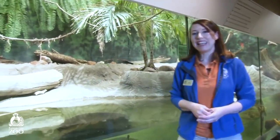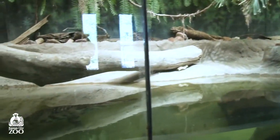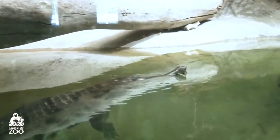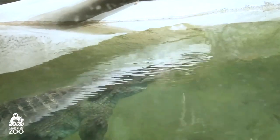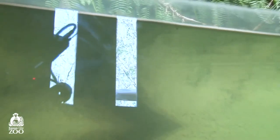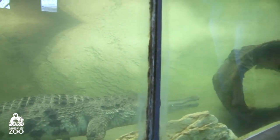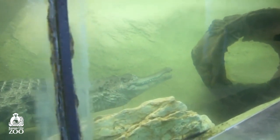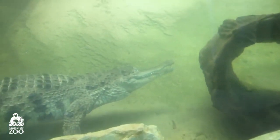They are siblings and they are slender-snouted crocodiles. This particular crocodile species can be found in Western and Central Africa. It's a medium-sized crocodile, so they'll reach anywhere between 8 and 13 feet and can get anywhere between 200 and 700 pounds.